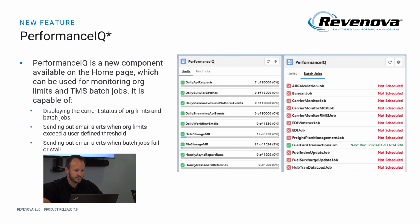As it says, the Performance IQ is a new component available on the home page, and it's basically used as an overall monitoring widget for all of the Salesforce org limits and your TMS batch jobs. It's capable of displaying the current status of all of your org limits, sending out email alerts when the org limits are exceeded, and also sending out email alerts for when certain batch jobs fail.